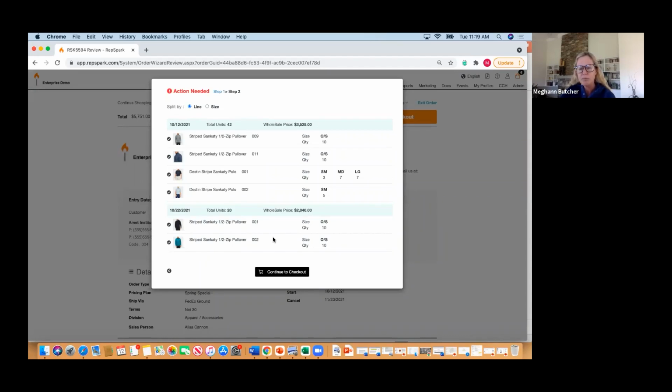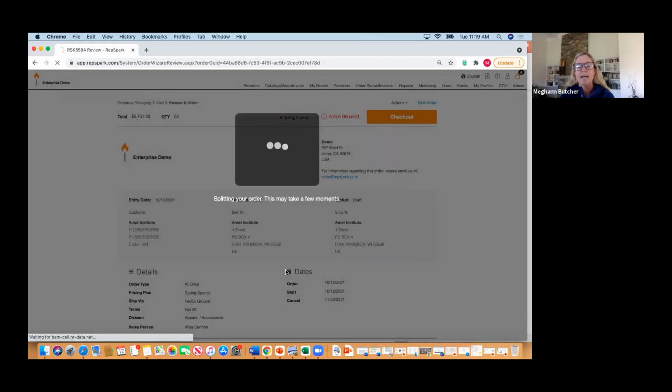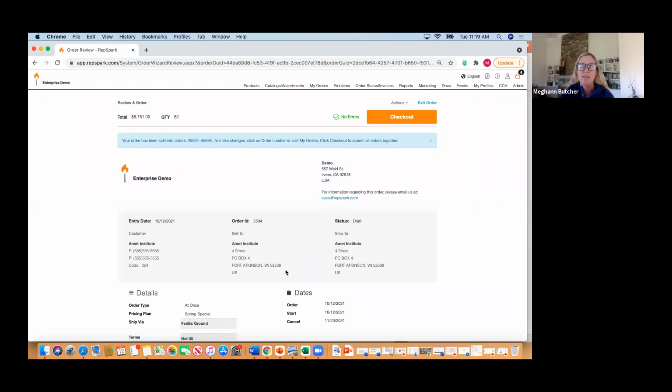But what I'm going to do to modify this, now that it's automatically split my order out, is click continue to checkout. And now it's telling me it's going to split my order. It may take a few minutes, so it's actually running all that validation. If you have an order that maybe has 50 lines of products, that might take a few seconds to split, but you'll know that it's doing it. Then it's going to tell you it's been split into 2 different orders.